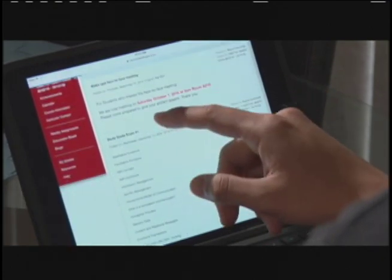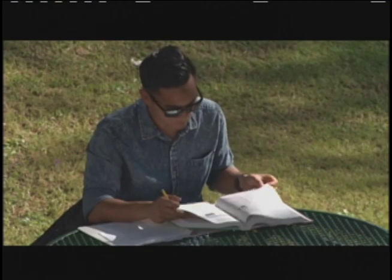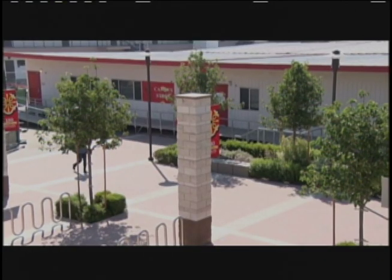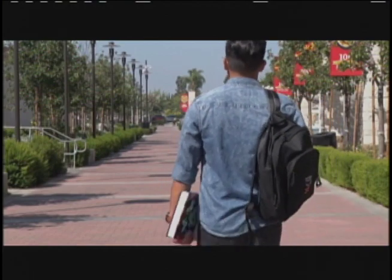I would say online classes are just the same type of difficulty as face-to-face classes. Do the coursework, read the chapters, take the quiz. You still have deadlines just like actual classes. It's been a year, and I'm able to speed up the process where I'm going to be getting my associate's degree this December, and we'll be transferring for spring. So online classes definitely help me reach my end goal faster.